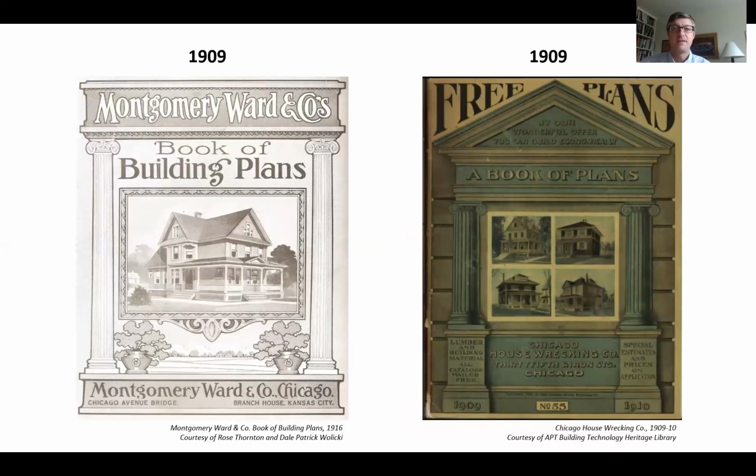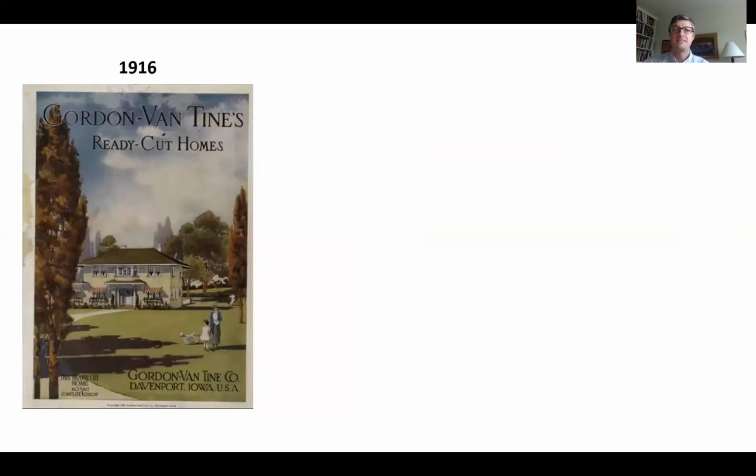Montgomery, Ward and Company followed suit in 1909 with their own catalog of house plans, as did the Chicago House Wrecking Company, later rebranded as Harris Brothers. In 1916, the Gordon Van Tyne Company entered the field of ready-cut homes. Let's use this catalog from 1916 to go through the process of selecting and ordering a new kit house.